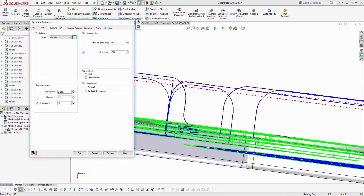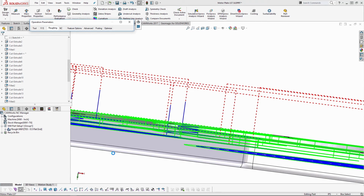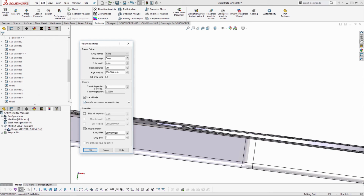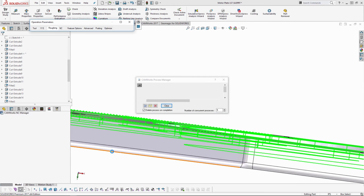If I uncheck that and allow sharp corners, we now see a lot more rapid moves. Now this might move faster if your rapid moves are significantly faster than your max feed rate, but it's going to be a little bit harder on your machine. So I really like the idea of this avoiding sharp corners. And lastly, this floor clearance of 0, you definitely should not do that. Give it at least 10 thousandths. Let's preview this guy.